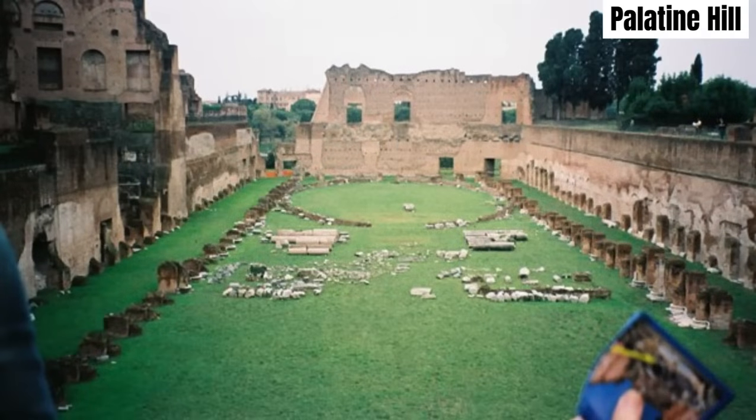Palatine Hill is very much an open-air museum. Imperial palaces used to be built here, including that of the Emperor Augustus. Prior to imperial palaces being built on the hill, it was occupied by a rich elite. It is a very large open-air complex, and I, personally, very much enjoyed visiting here.